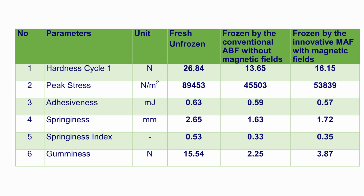Hardness cycle 1. MAF has 16.15 Newton, higher than 13.65 Newton of ABF. Peak stress. MAF has 53,839 Newton per square meter, higher than 45,503 Newton per square meter of ABF. Springiness, MAF has 1.72 mm, higher than 1.63 mm of ABF. Gumminess, MAF has 3.87 Newton, higher than 2.25 Newton of ABF.